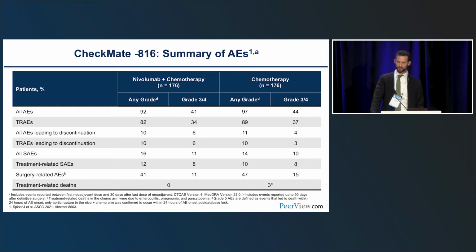Again, those groups are small in the 1Bs and 2s. One of the most impactful findings is that this whole treatment approach didn't really incur any significant adverse events as compared to the so-called control group of chemotherapy, with no real signals of toxicity. And what I find most impressive is that the grade 3-4 rate for the surgery-related adverse events was 11% versus 15% in the Nivo chemo group.